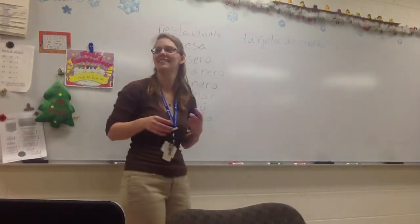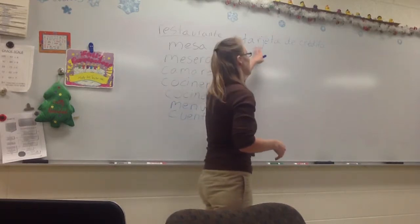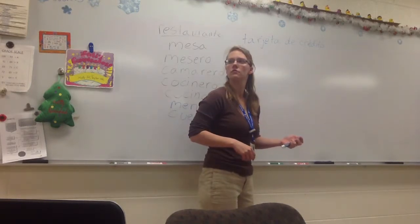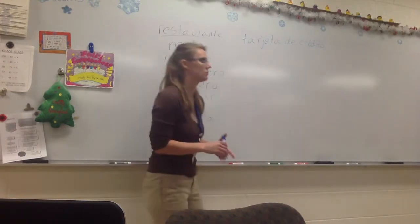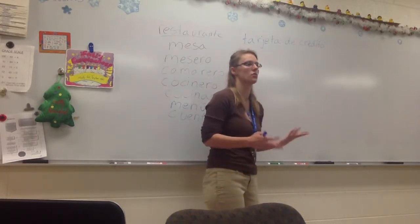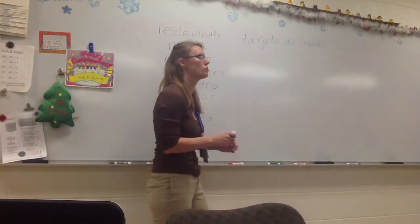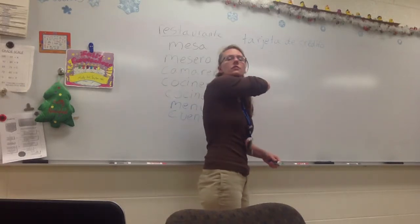Tarjeta de débito. What is the difference between debit and credit? Debit comes directly out of your checking account. Can you explain the whole debit and credit thing to me? Like how when you have a debit card, you can choose debit or credit. It has to do with charges. You get charged for using a debit card. And in a lot of stores, don't choose debit if you can choose credit. My mom always chooses credit because every time she chooses credit, she gets points.